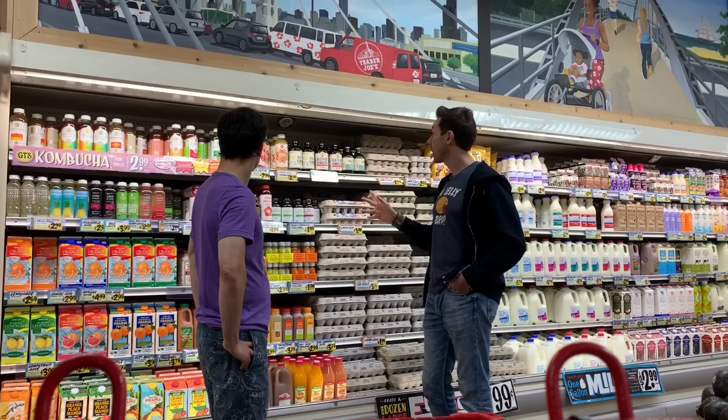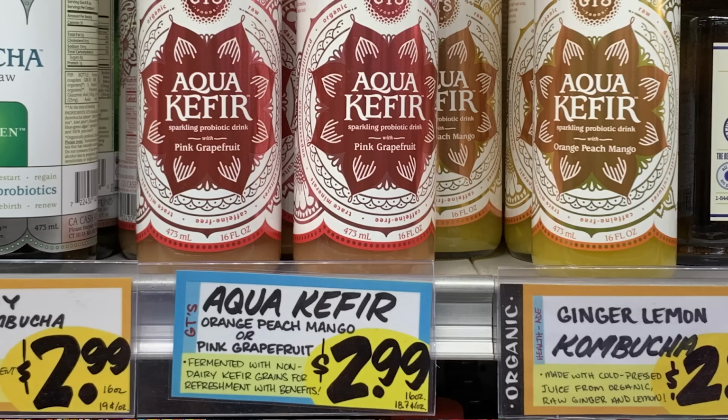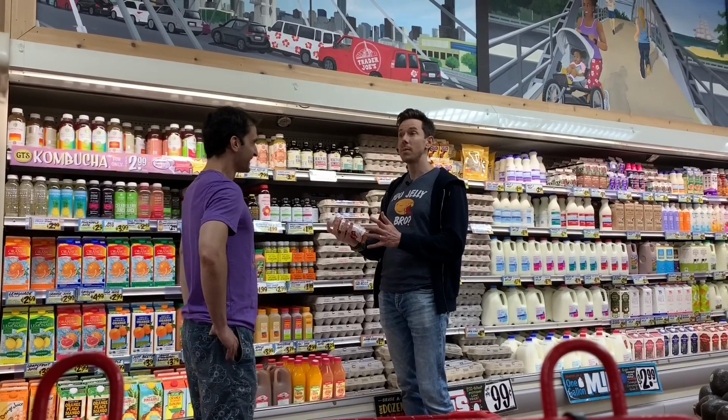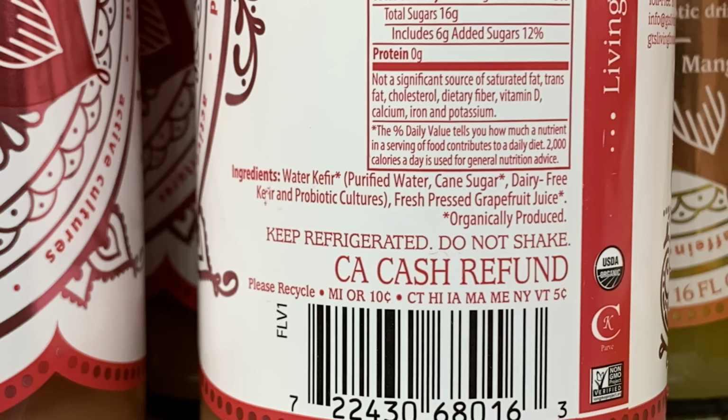Stick with Vital Farms eggs because it's not a government regulated term and these are not really pasture raised eggs. Going on to some other new products here, they have something called Aqua Kefir that's actually dairy free by GT. Kefir, thank you, Paul. It does have the same amount of sugar as GT's regular kombucha, but I do like the fact that we have the probiotic bacteria in there.